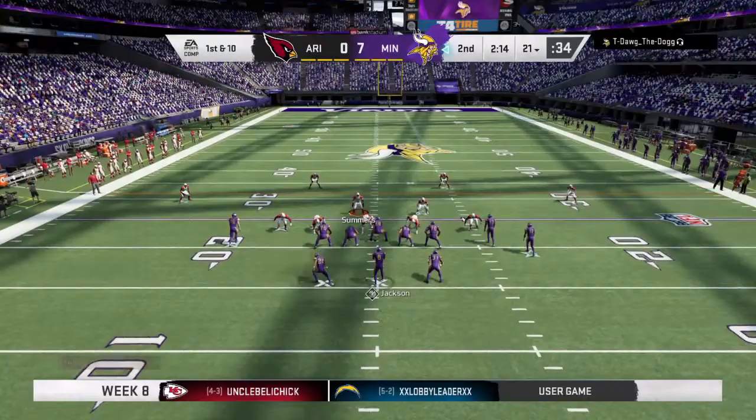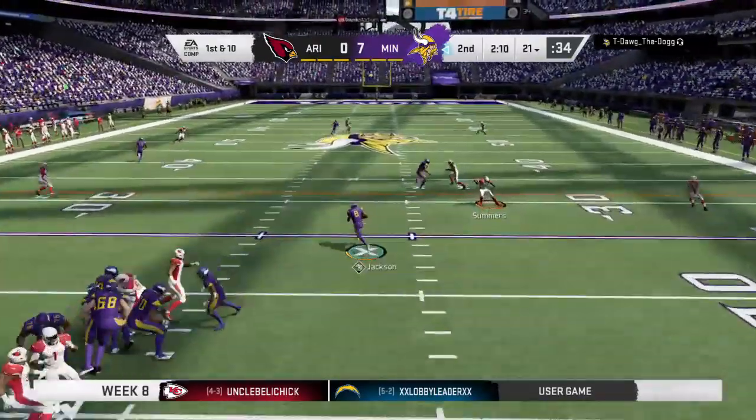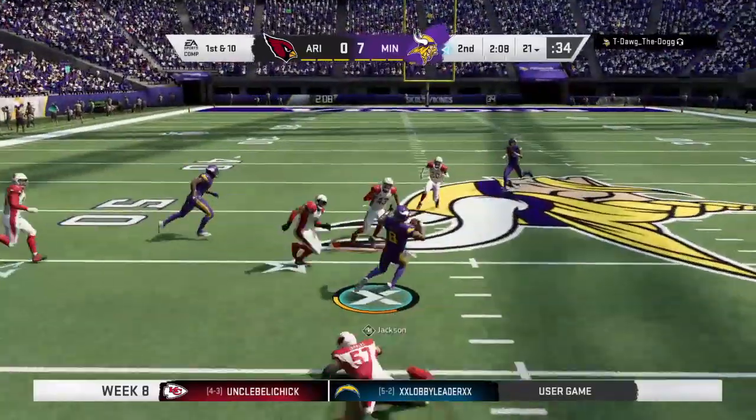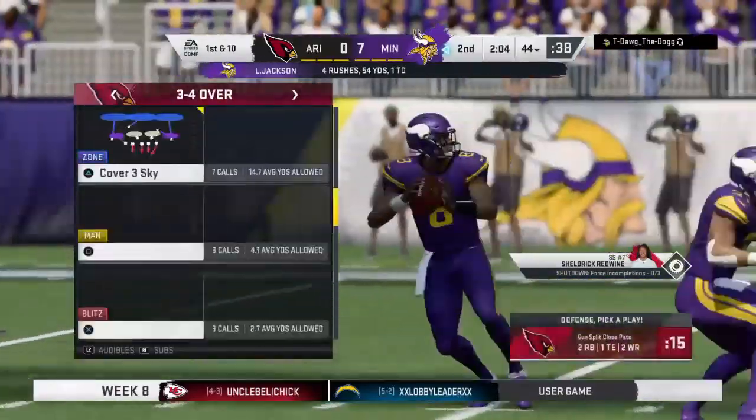They go back to the air here after the INT on the last drive. And an alley to run. 23 yards on the tuck and run.